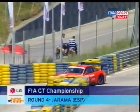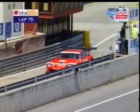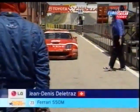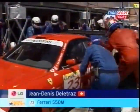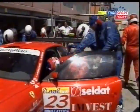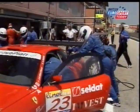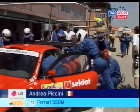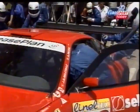Welcome back to race 4 in the FIA GT Championship at Jarama. Lap 75, and the lead Ferrari still running strongly at the head of the pack, heading into the pits for its second tyre stop. John Delatraz taking over from Andrea Piccini and doing every bit as good a job as the Italian in the first stint. Delatraz braving the heat. Now Piccini, who's already debilitated from that first one. We heard him say after the first stint that the brake pedal has burnt the soles of his feet. Well, he'll have to somehow find a way to live with that.